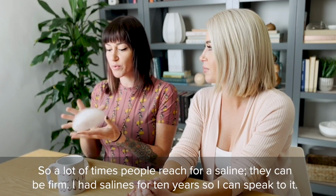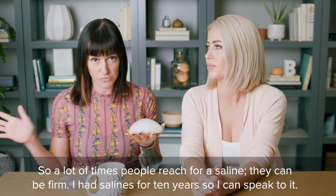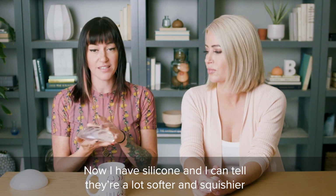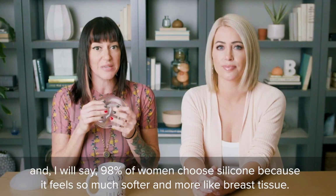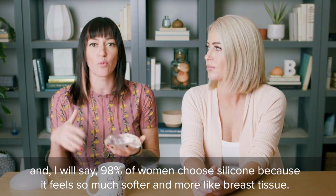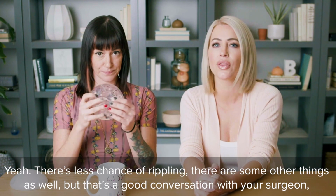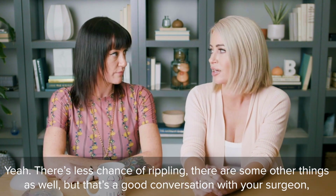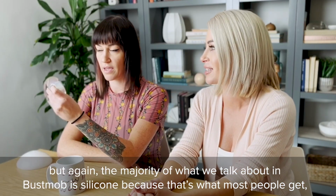A lot of times people reach for a saline. They can be firm. I had salines for 10 years, so I can speak to it. Now I have silicone, and they're a lot softer and squishier. And I will say, like 98% of women choose silicone because it feels so much softer and more like breast tissue. There's less chance of rippling. There are some other things as well, but that's a good conversation with your surgeon. But again, the majority of what we talk about in Bustmob is silicone because that's what most people get.